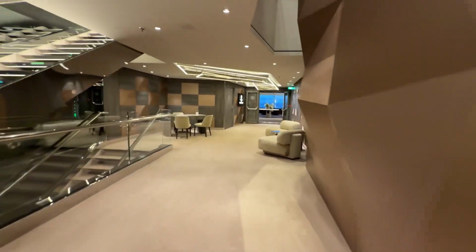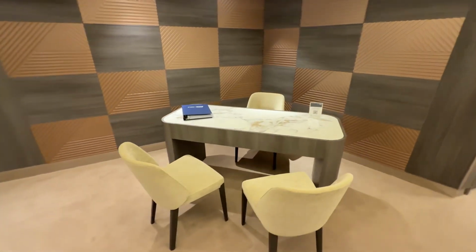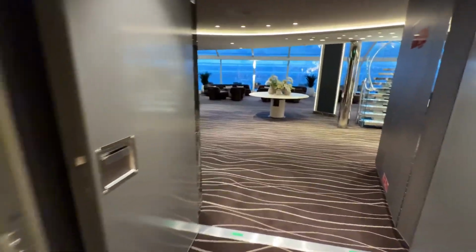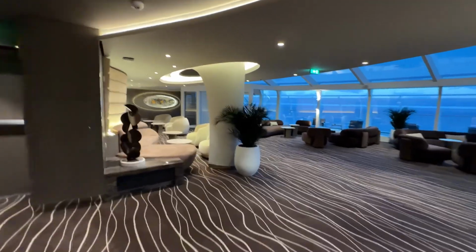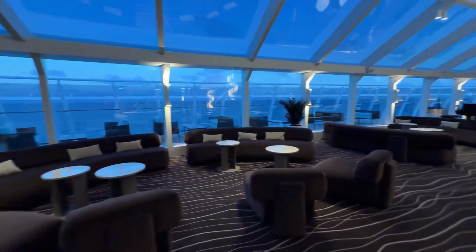This desk here is where you book your dining reservations at specialty restaurants, or if you want to go to Les Brasseries, which is where they commandeer the second buffet for Yacht Club people. That's interesting. Here's the Top Sail Lounge, which I thought was a little more narrow than a typical ship, but it may be an optical illusion. I may be wrong on this, so I'm going to sail on MSC Seascape next week, and I will compare the two right here on this channel.